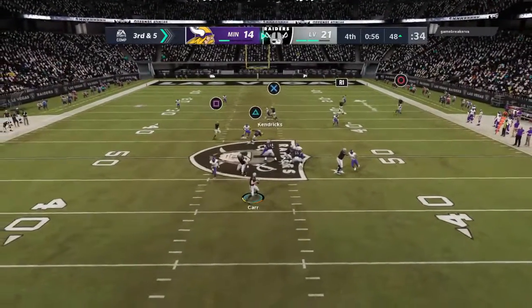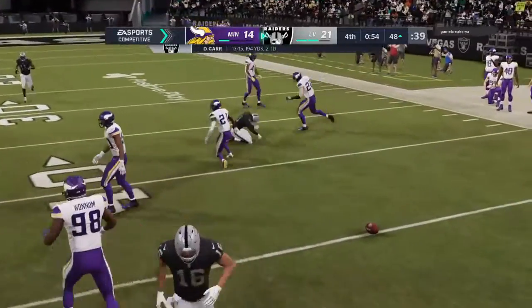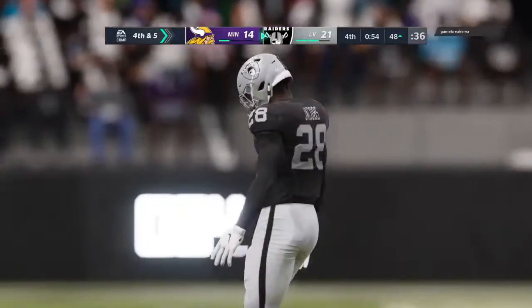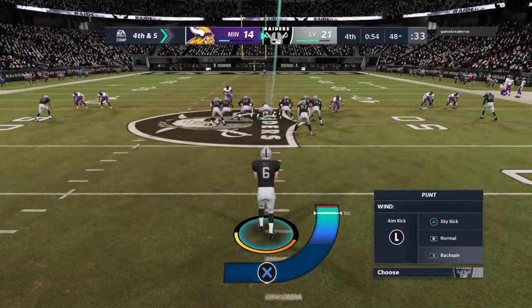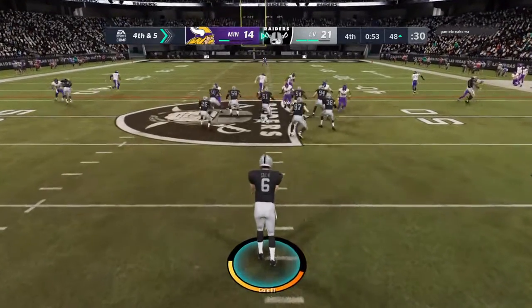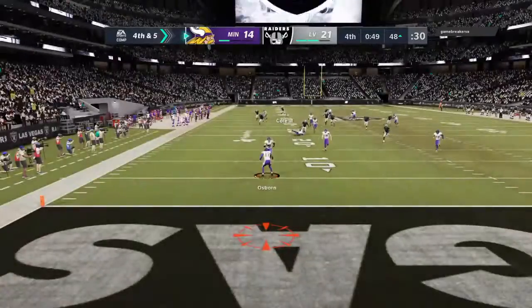Back to throw, Carr. And that's going to be incomplete. The coverage too good there. The contact popped the ball free, and it's 4th down. Well, he'd been targeted quite a bit on this drive, and finally I think the guys on the defensive side, they said no more. They slapped the double coverage on him, made it very tough for him to get the ball.